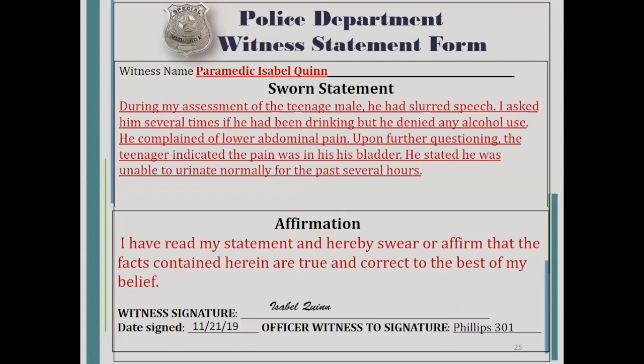All right. Here is the first witness report from the paramedic. During my assessment of the teen male, he had slurred speech. I asked him several times if he had been drinking, but he denied any alcohol use. He complained of lower abdominal pain. Upon further questioning, the teenager indicated that there was pain in his bladder and he had been unable to urinate normally for the past several hours. So in this statement, we want to remember, yes, that his speech was slurred and he could not urinate normally.